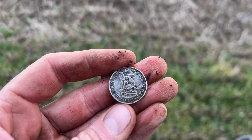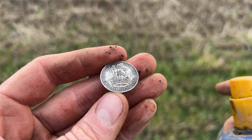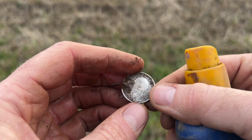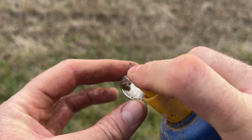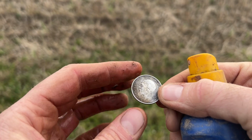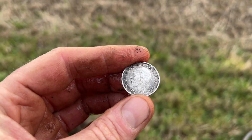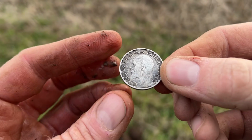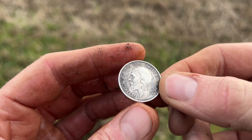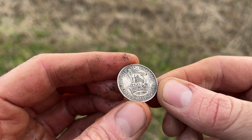Well, I did wonder if it was going to be 90 odd % silver, but it's not. It's 50%. It's 1932. So 50% from 1920 was the content of our silver coins, but it's in very good condition. I don't think that's been in circulation for long before it's been lost. George V. So 1932, in between the war years.